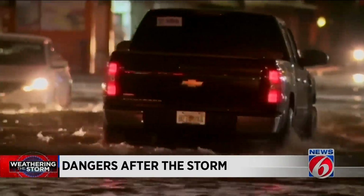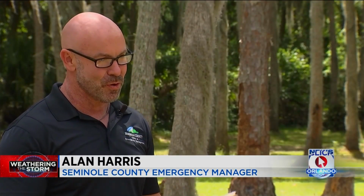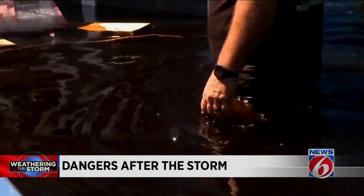If you're driving through flooding, there's an even bigger risk than getting stuck in your car. We have sinkholes here in Florida, so if you can't see the roadway, you should not be on that roadway. Turn around, don't drown. Also, don't walk in any water.